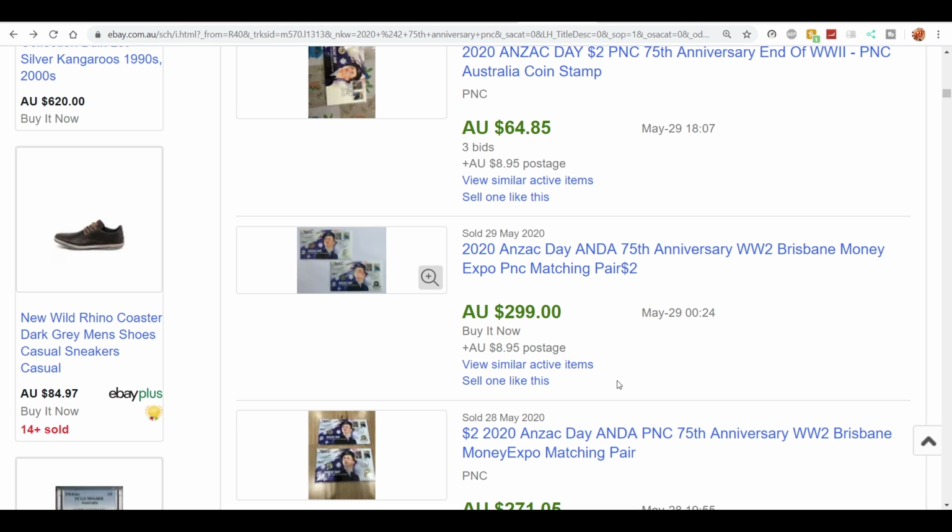Alright guys, that is it. Just wanted to have a quick little look at what's gone on over the past month with some of the pricing, some of the products, and there's been a lot of good products that have come out of the mint and from Australia Post in the past month, and I'm sure we're all a little bit broke because of it.